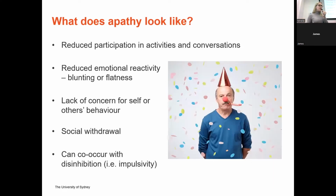And for someone with apathy, you might notice that they don't want to participate in activities and conversations as much. There might be some blunting or flatness in their emotional expressions. They might be a bit less concerned about their own or other people's behaviour. They might be a bit socially withdrawn. And this can actually co-occur with disinhibition or impulsivity, so the things that people are saying could at times be a little bit inappropriate or offensive.